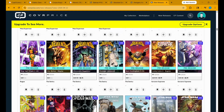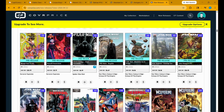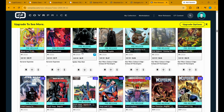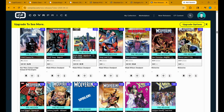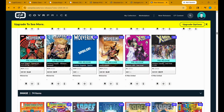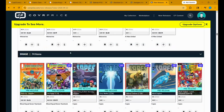Rogue #4, that's out this week. You got the Sentry on issue #2. The Sorcerer Supreme, right? That's issue #5. You've got the facsimile of Spider-Man Noir #1. Star Wars Galaxy's Edge Echoes of the Empire, that's issue #1. Deadpool issue #3. Wolverine, that's on issue #19. And X-Men United #1, second printing.